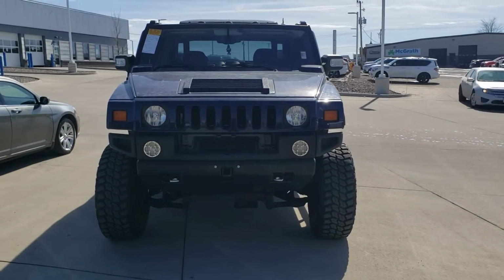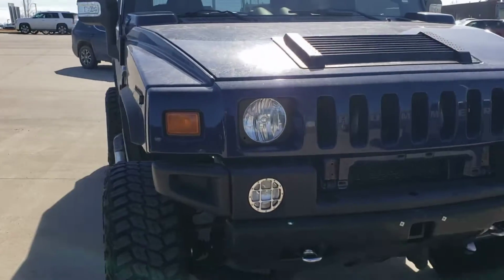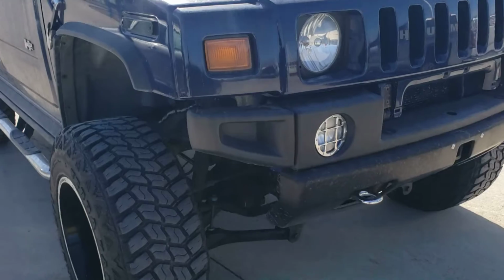I've got a 2007 Hummer H2 with about 248,000 miles. Going to give you a video walk around. So you're seeing it as we traded for it, so it hasn't been detailed or anything. Sorry, it's a little dirty on the outside. It was too tall to fit through our car wash, but here we go.